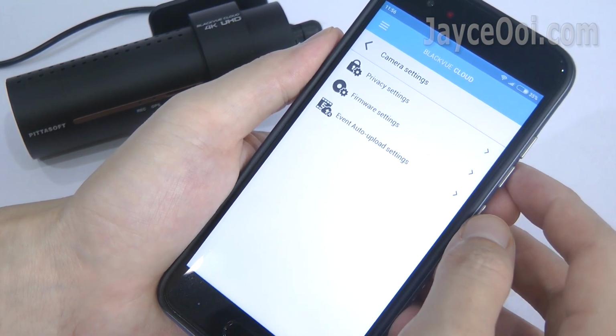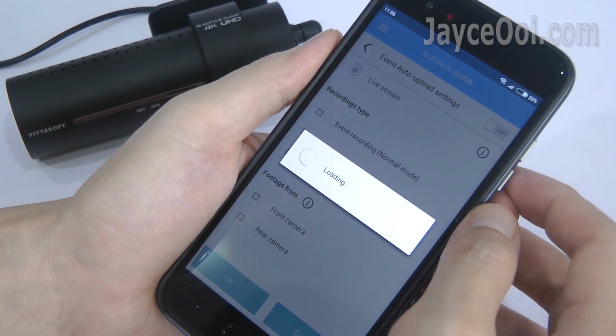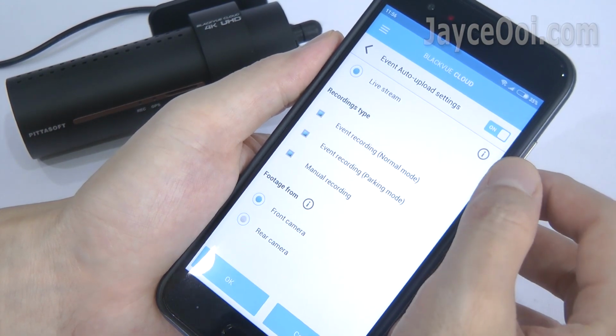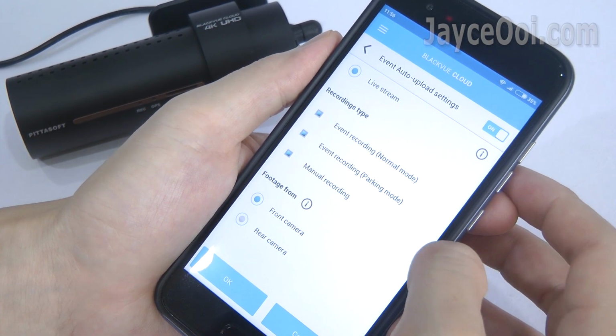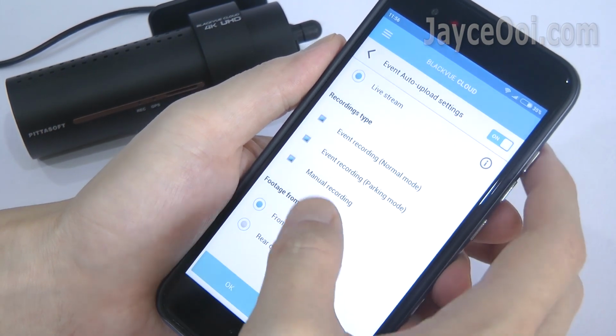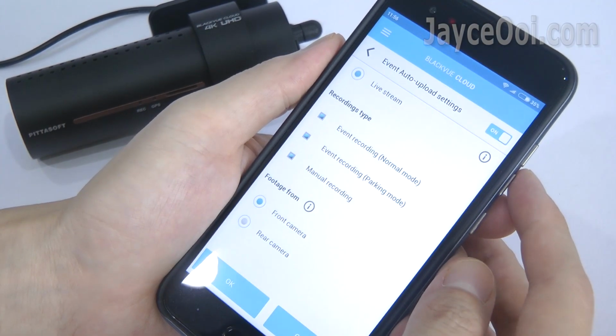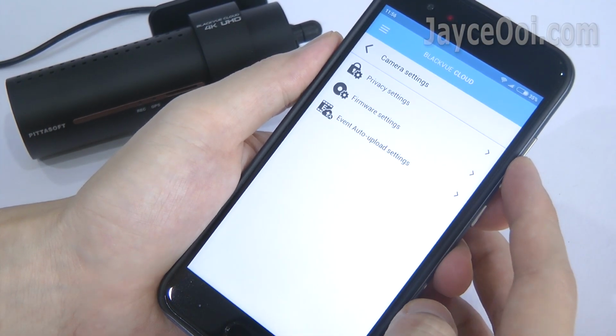Let's have a look at the cloud settings. Start with event auto-upload settings. Set which event video should be uploaded, for example, normal mode, parking mode, or manual recording. And do take note that it can upload only one camera's live footage to cloud storage.